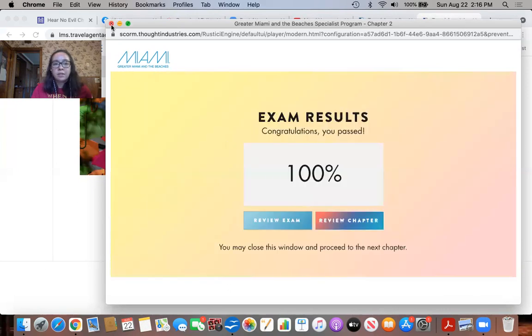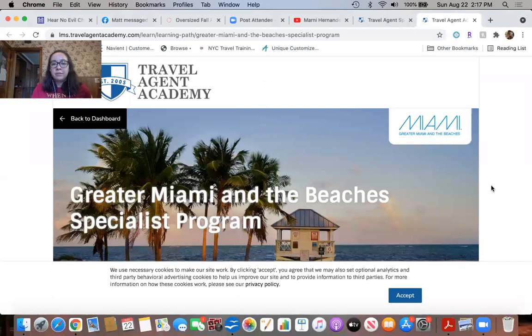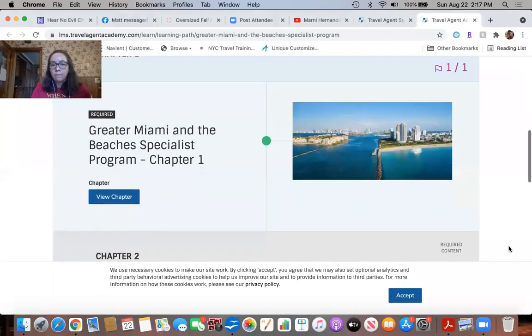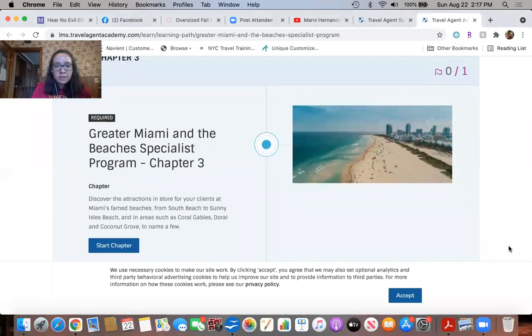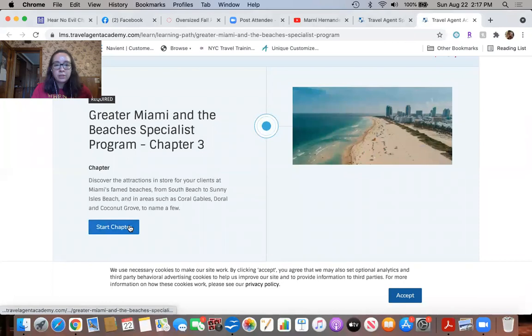Okay. There we go. So we're going to close out of that. And remember, if it popped open in a new tab or new window, hit close. Give this page a second. It'll refresh. So we're two down, two to go. Doing good, guys. So this one looks like it's going to talk about the beaches. All right, so start chapter 3.